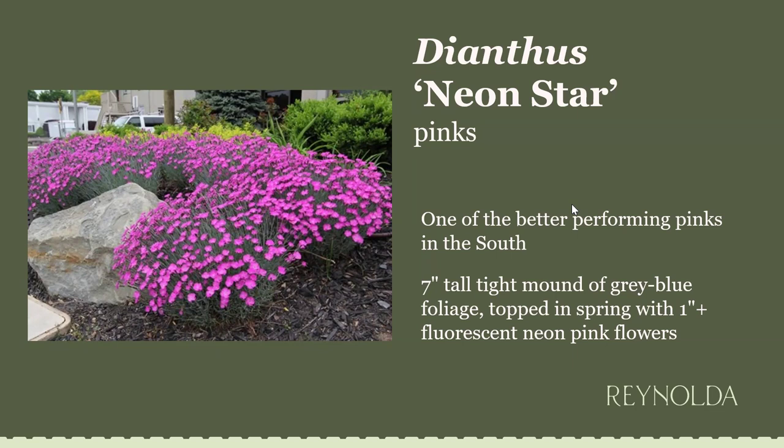There's Fire Witch. And then there was this breeding out of all things England, the Wetman series. Wetman's bred tons of Dianthus. I worked for a company that actually represented them. And it turned out their star series of Dianthus actually did really well in the South. So this one has that beautiful bluish gray foliage on it that, when it's not in flower, is a little tight mound, only about 7 inches tall.